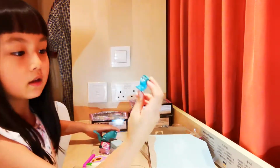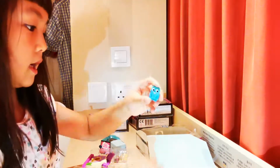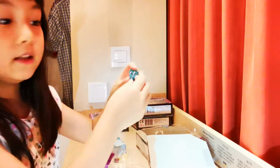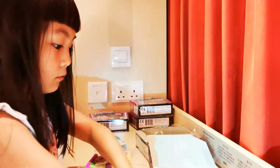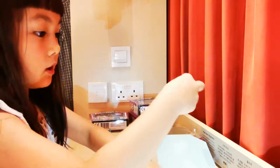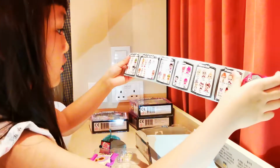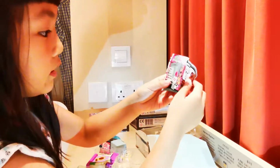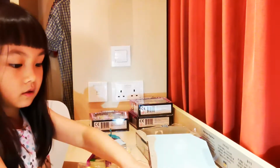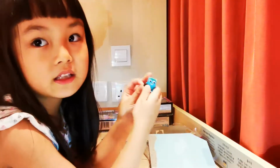This is Sulley from Monsters Inc. And he has a frying pan. And let's see what kind he is. Monsters Inc. Oh, he's green. The green one. He's rare. Hi, Sulley. Or the green guy. Maybe the green round guy is Sulley, but I think this is his friend.